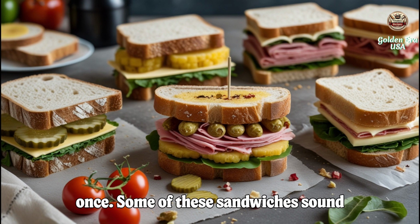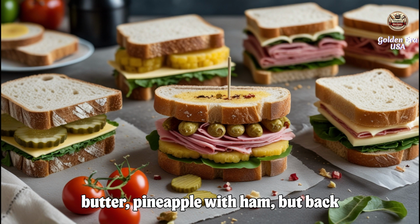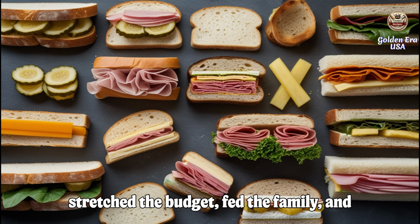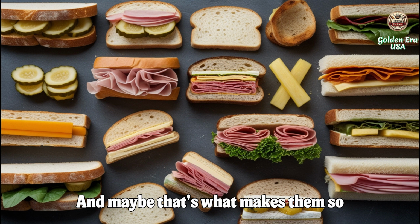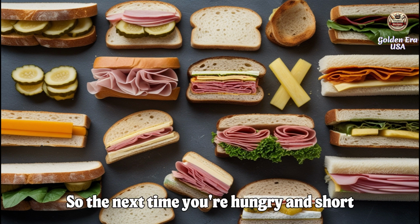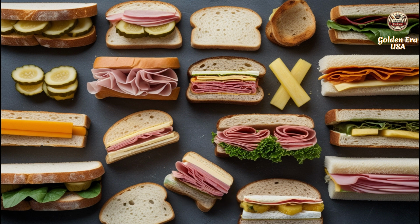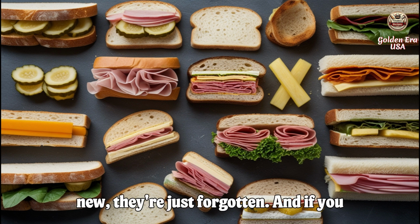Some of these sandwiches sound strange to us now: pickles with peanut butter, pineapple with ham, but back then, they made sense. They stretched the budget, fed the family, and showed creativity in every bite. And maybe that's what makes them so special. They weren't just made to be eaten. They were made to be remembered. So the next time you're hungry and short on time, skip the drive-thru. Reach back, not forward. Because sometimes, the best ideas aren't new, they're just forgotten.